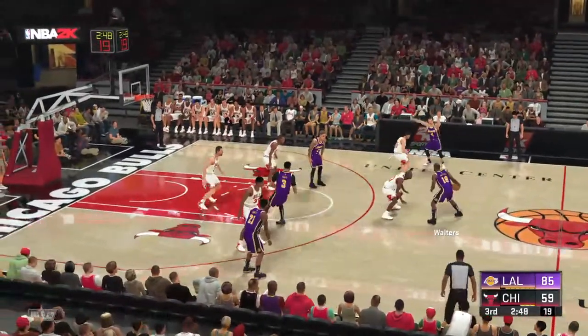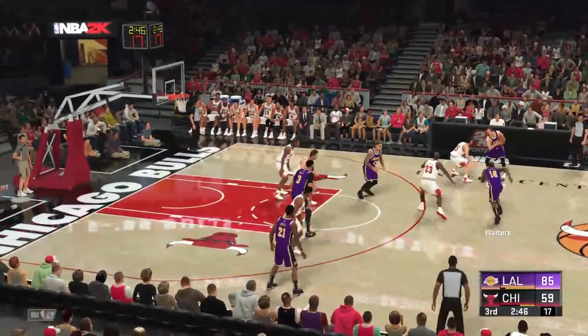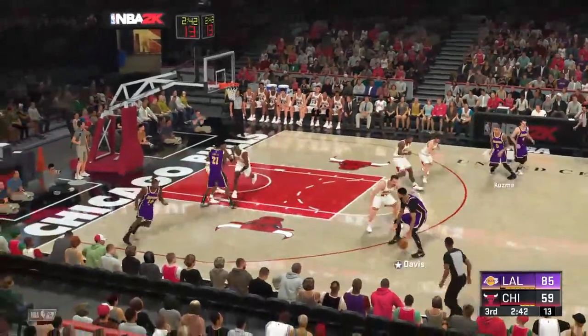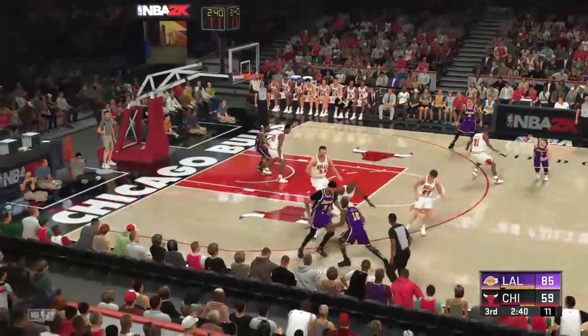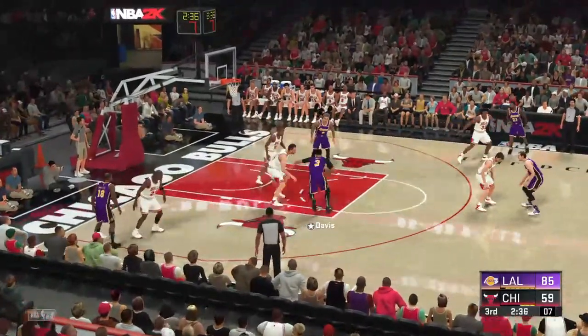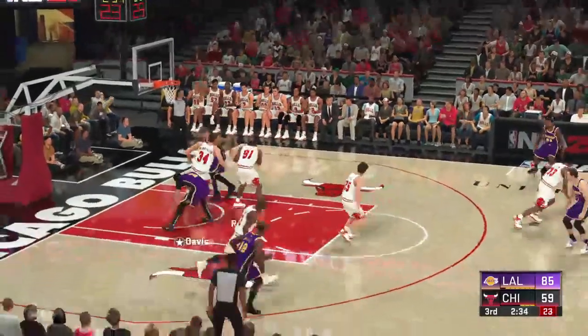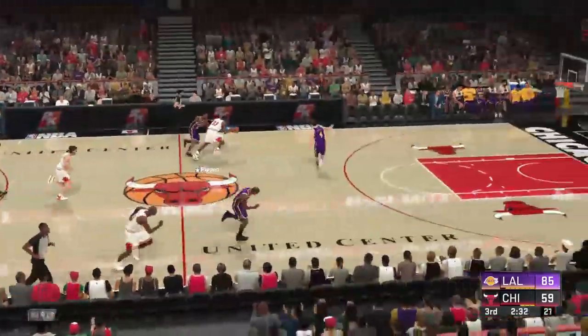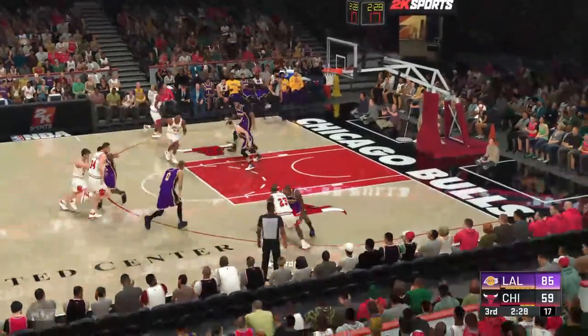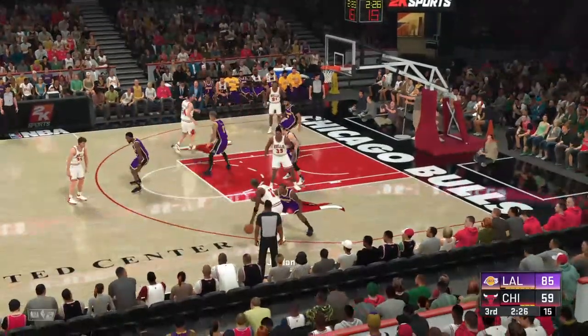Waiters with the ball. Pass to Caruso. It's a nice passing here by Los Angeles. Davis finds Waiters. Back to Davis. Rodman with the block. And the thing about Rodman, he's more of a position player defensively, but that time reaching up to swat it away.